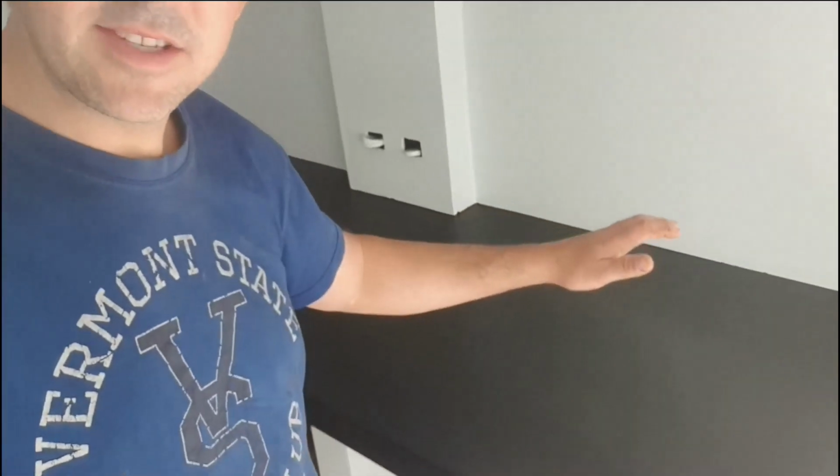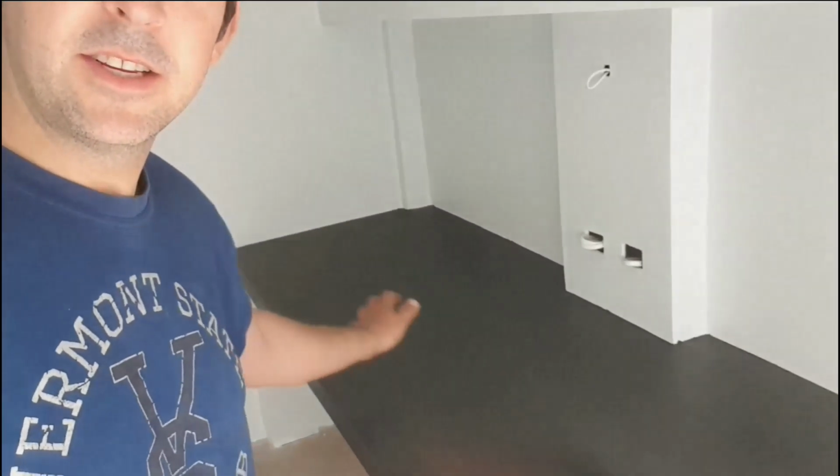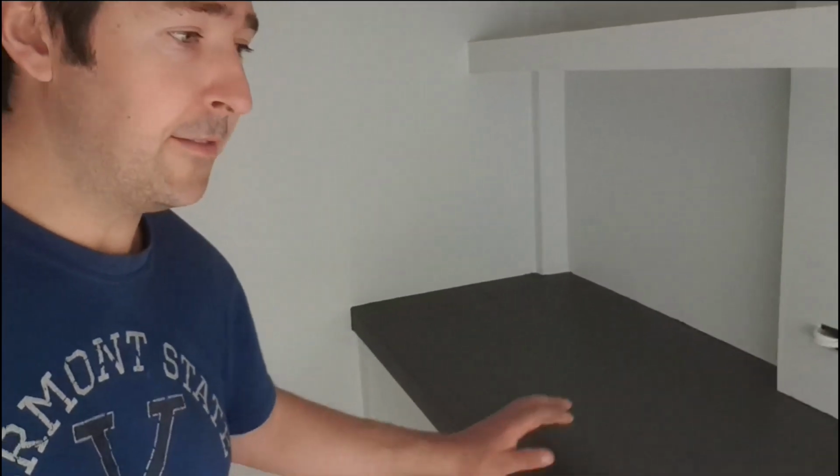Alright guys, so we're back. Paint's all dry, ready to rock and roll. So the first thing we're going to do is go and get a bit of sandpaper and just give it a light rub over, just to give it a few scratches over the top of the surface, give it something to key to for the epoxy.